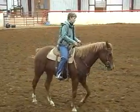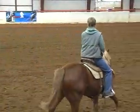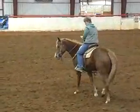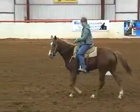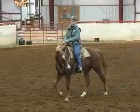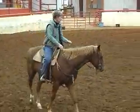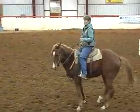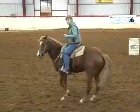The same, all right, and we're going to go forward. Once again, I don't want him real tight. I don't want him uncomfortable. I just want him flexible and loose. And I'm constantly asking him to go forward. I'm going around here, and I'm going to stop, put my opposite leg out on his shoulder. Now he's moving, but he's engaging the rear end.